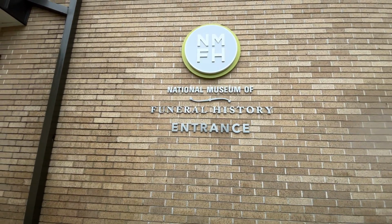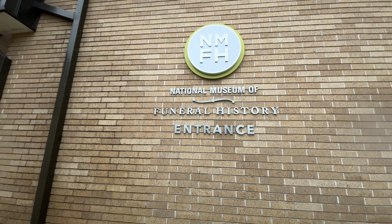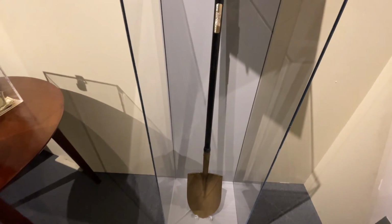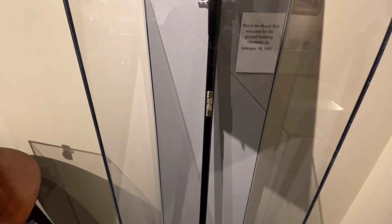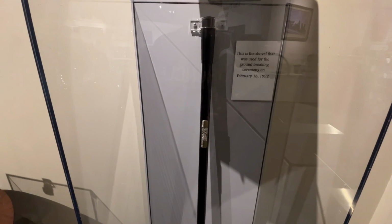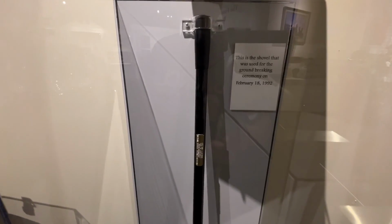There's the sign as you walk into the front entrance right there. National Museum of Funeral History. The entrance. Check it out, as soon as you walk in right here on the right, you already got a shovel. This right here was the exact shovel they used for the groundbreaking ceremony for this museum, February 18th, 1992.